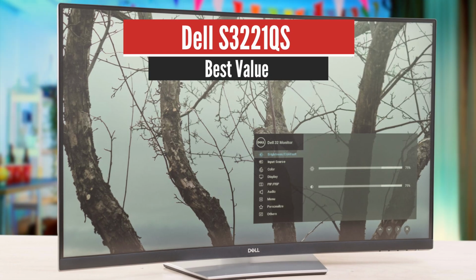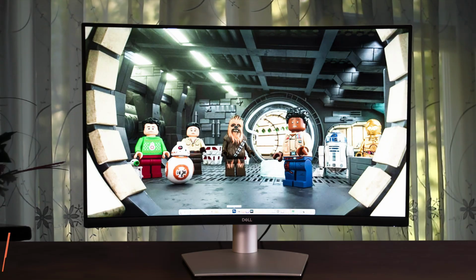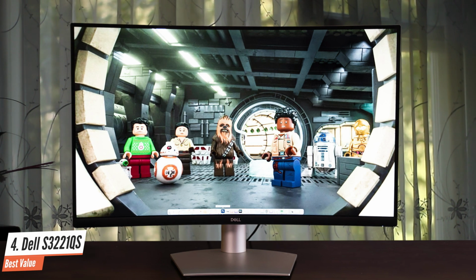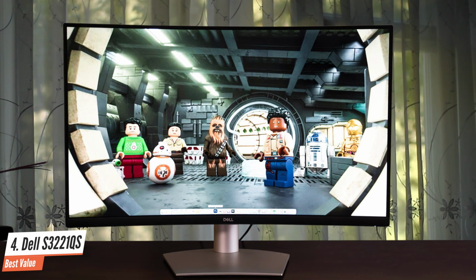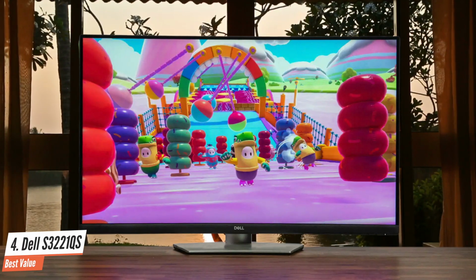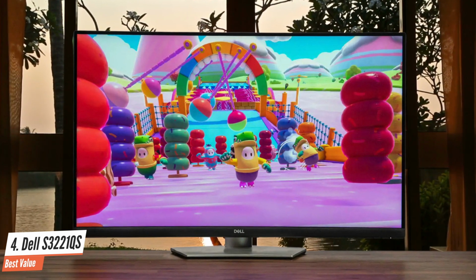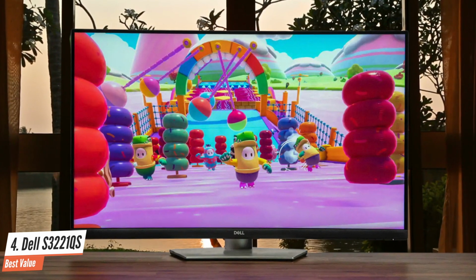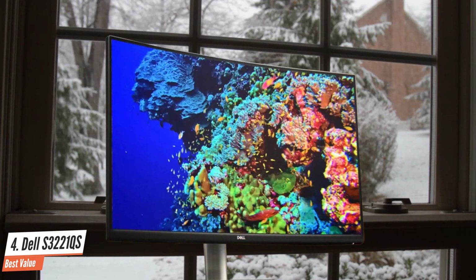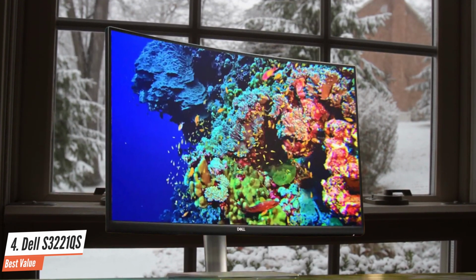Number 4. Dell S3221QS. Best value. The Dell 4K S3221QS curved monitor is unique among its peers. Though most displays have kept up with ever-increasing refresh rates and higher resolutions, their aesthetic has been frankly lacking. In fact, other than a logo or maybe some RGB lighting, most monitors could best be described as homogeneous. That's not the case with the Dell 4K S3221QS, which seems to draw inspiration from the Arctic White Dell XPS.